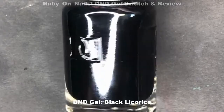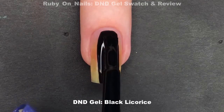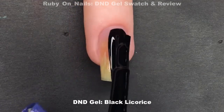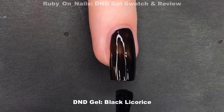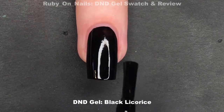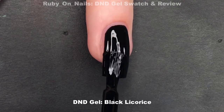Up next is Black Licorice, which is the staple black from this brand. And I actually really like this black. Considering that my favorite black is 1 Coat Black by Holotaco, I know personally that this polish will never stand up to that. However, if you're looking to just jump into nail art and you need something that'll get you through, this would be a great polish to pick up. On my length of nail, I do need 2 coats. However, if you have shorter nails, you'll most likely just need 1. Black Licorice is definitely a very solid polish.